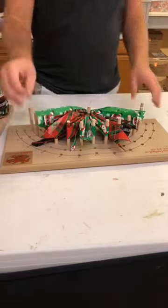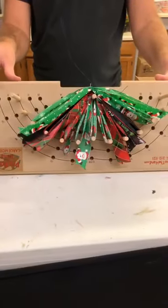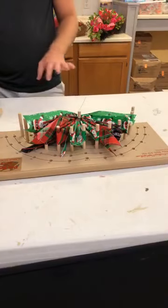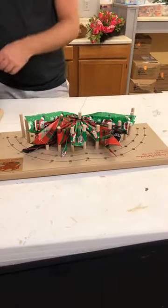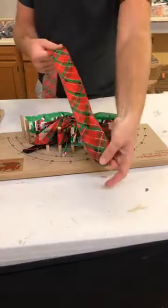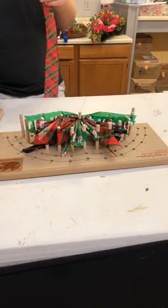Okay, so now that we have this, let me show you guys right here what it looks like. Okay, so now we're going to move on with some more of this classic plaid right here.